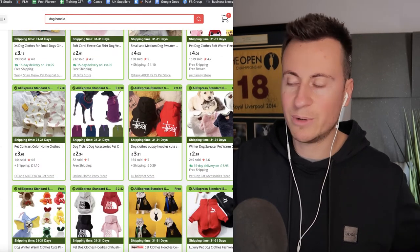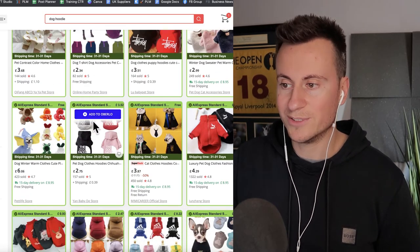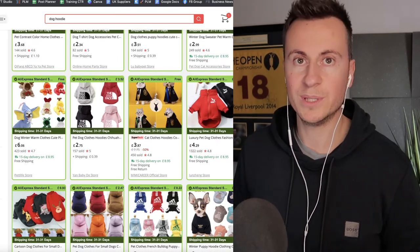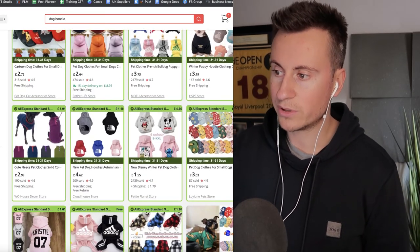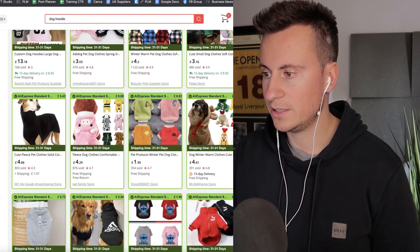We can see they range anywhere from sort of £4, £5, £6, so a relatively cheap product which you can make a pretty decent profit margin on. We have the dog face here, which is obviously a knockoff of the North Face. To be honest, I'm not 100% sure if you'd get away with that on Facebook, but there wouldn't be any harm in trying. If it was me and I wanted to pursue this product, I would probably try and find a Santa's outfit. This looks like reindeers.